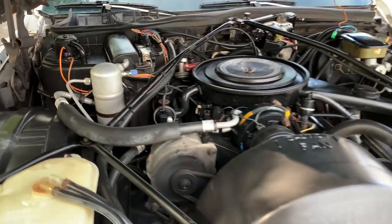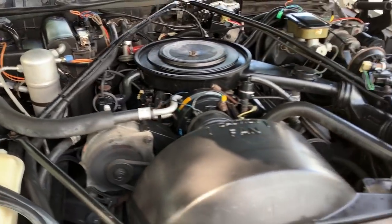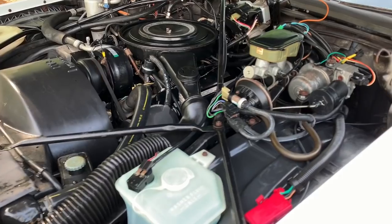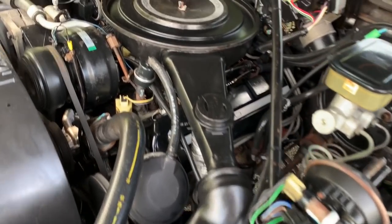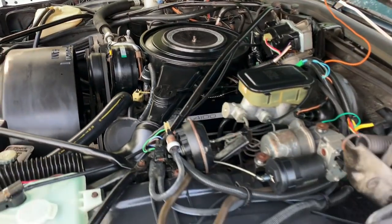HD 4100. Pretty clean under here. It runs really well, the 4100. I know, like I said before, a lot of people have negative comments on it. I haven't had any problems with it. So much troublesome when they remove. All these years later, the good ones survive.